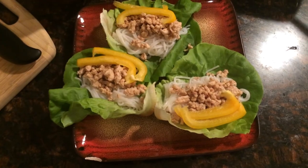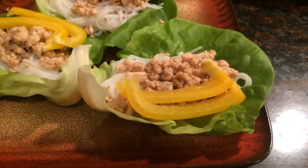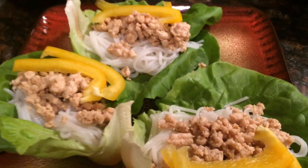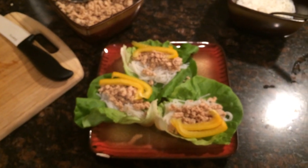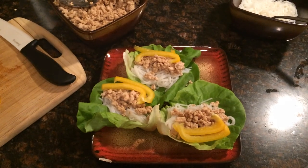So I assemble it all together, and this is what I'm left with. I eat these for dinner when I want just a really light, nice dinner, and you can put any concoction you want in there. Let me know what your favorites are if you make these. And I also pack them for lunch when I have leftovers. They're amazing and they're so easy and quick and simple to make. And then it's on to the rest of my night routine.